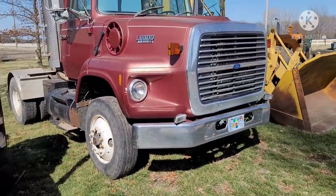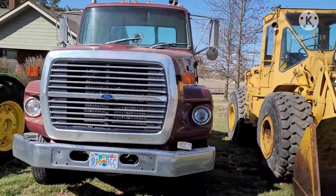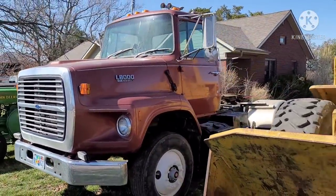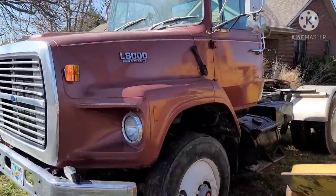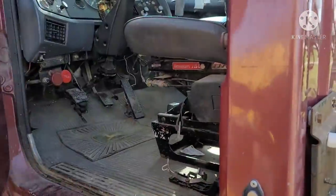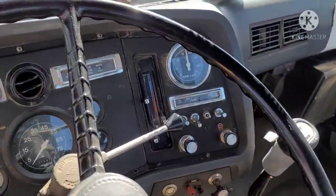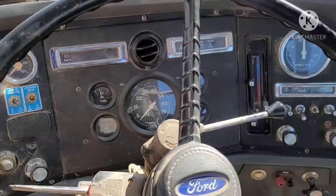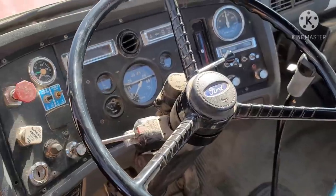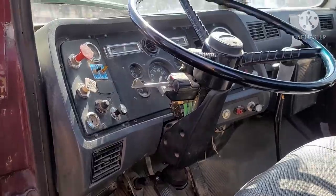Ford L8000 day cab. These are pretty common for pulling grain trailers. Nice old truck. Original paint. Another one, great pride of ownership. $376,000. Eaton Fuller Road Ranger. I would not even know how to drive that.